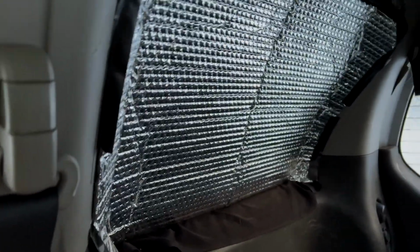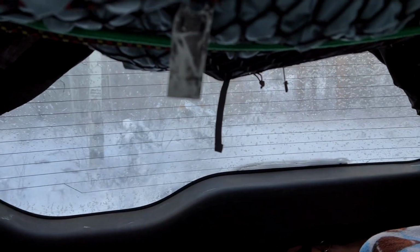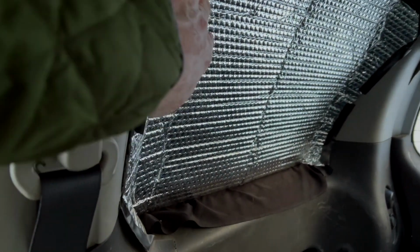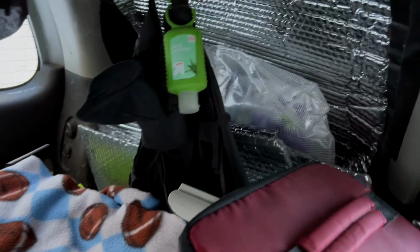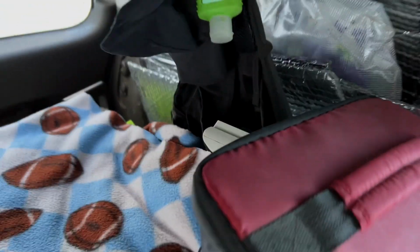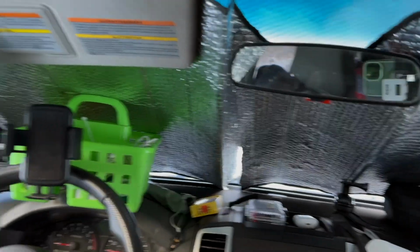Tip number 3 is going to be window blocks, Reflectix. As you can see right now, I do not have a window block there. These I just keep up permanently anymore. I have one on each side. And as you can see, that big stack right there, those are all of my Reflectix that go into all of these windows. So even if you don't have full Reflectix, if you have a sun visor, put it up.